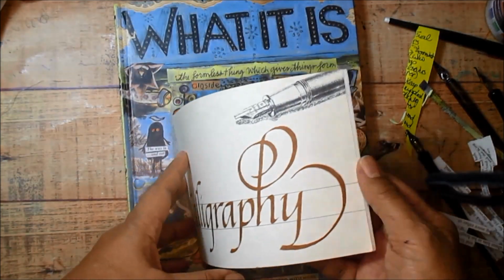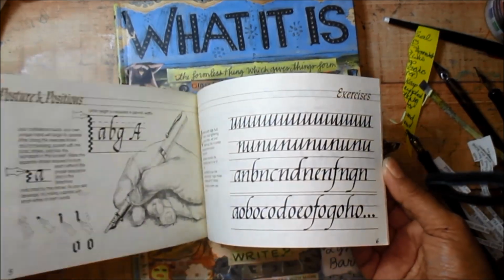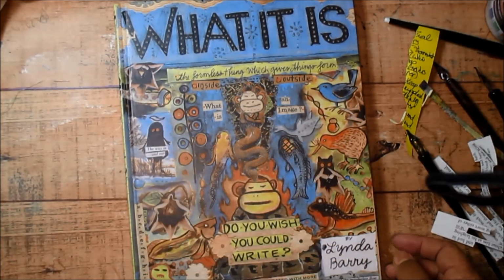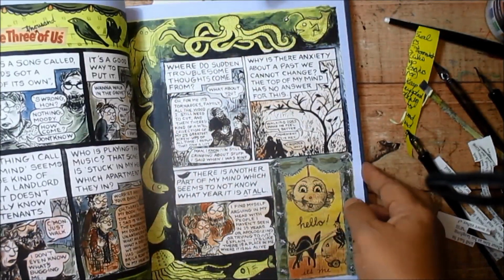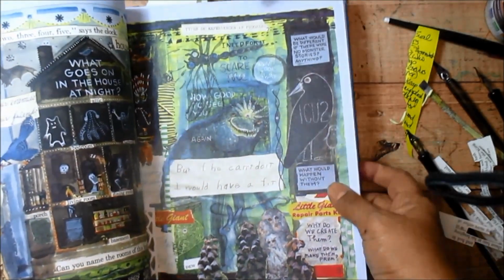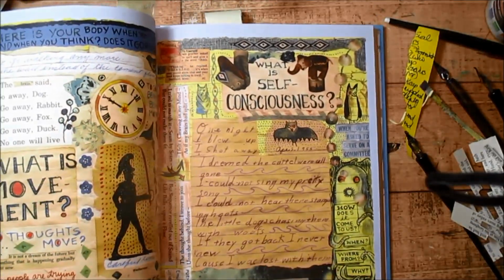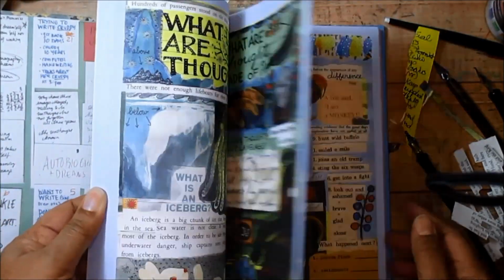So this week's art is inspired by these two books that I pulled off my bookshelf. The first one is a little calligraphy manual put out by the Sheaffer Pen company that I think came along with a set of calligraphy tools. The other thing that I've pulled out is What It Is by Lynda Barry. Lynda Barry is a cartoonist and she has a very distinctive style, as you can see here. And this book is part graphic novel, visual storybook, part activity book. And you can see it's got all kinds of great illustrations and collage.